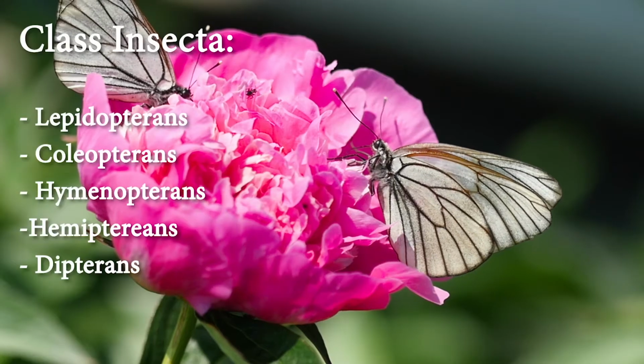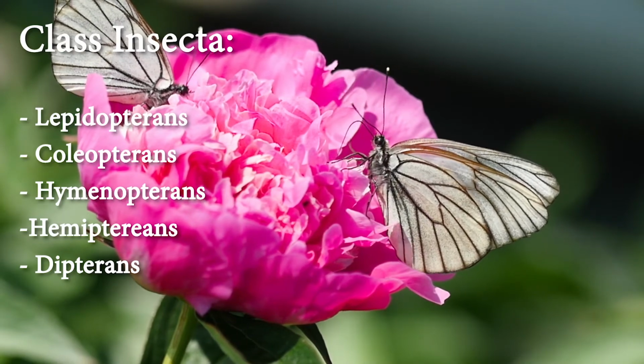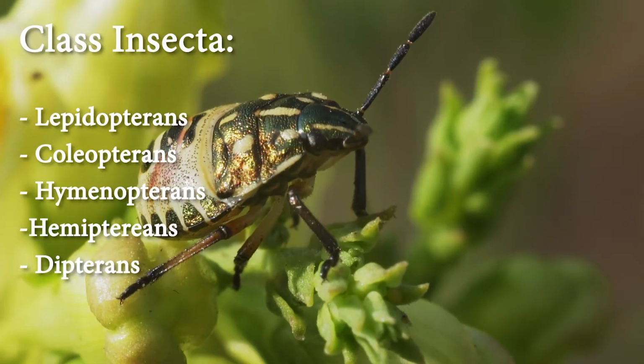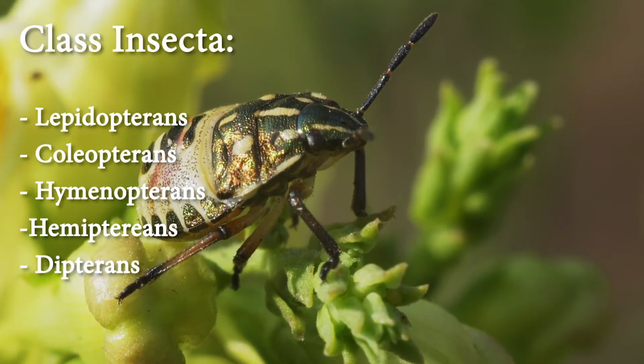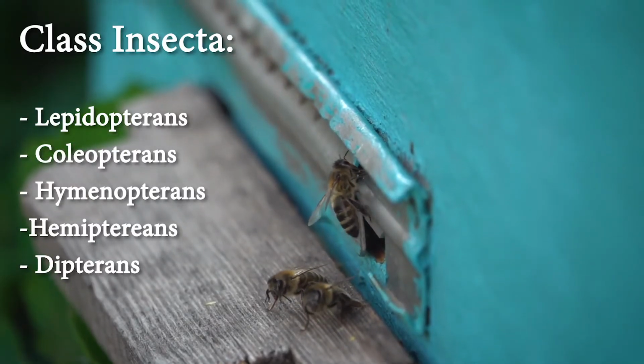The orders within the class Insecta are Lepidopterans, which are butterflies and moths, Coleopterans, which are your beetles, Hymenopterans, which are your bees, wasps, and ants, Hemipterans, which are your true bugs, and Dipterans, your flies and mosquitoes. For today, I will only be talking about Lepidopterans, your butterflies and moths.